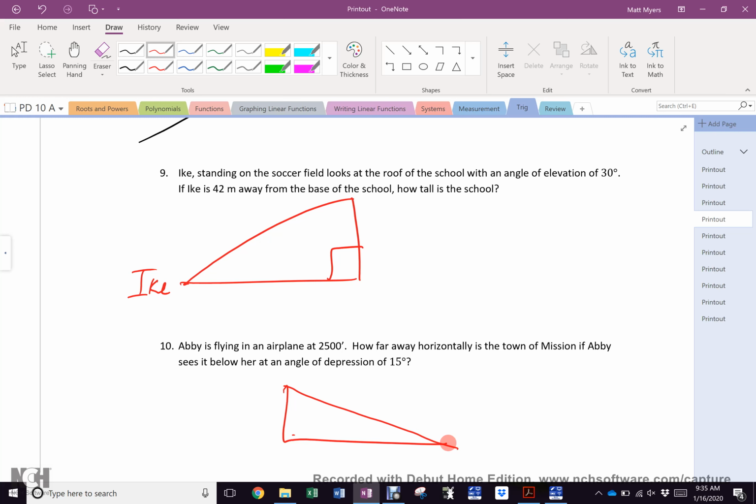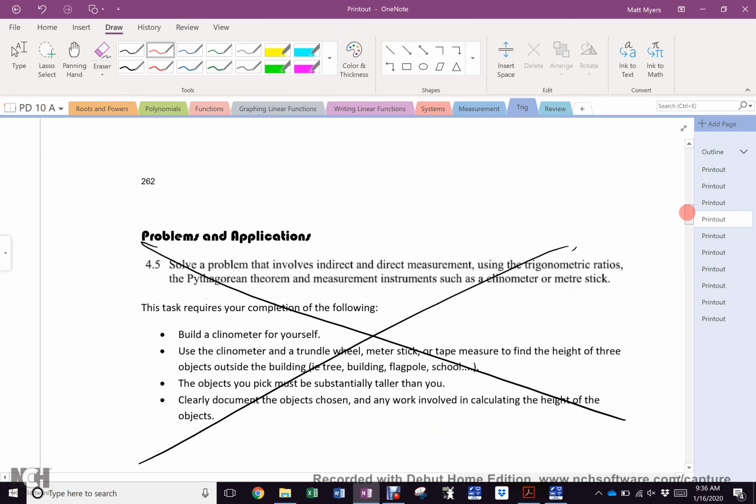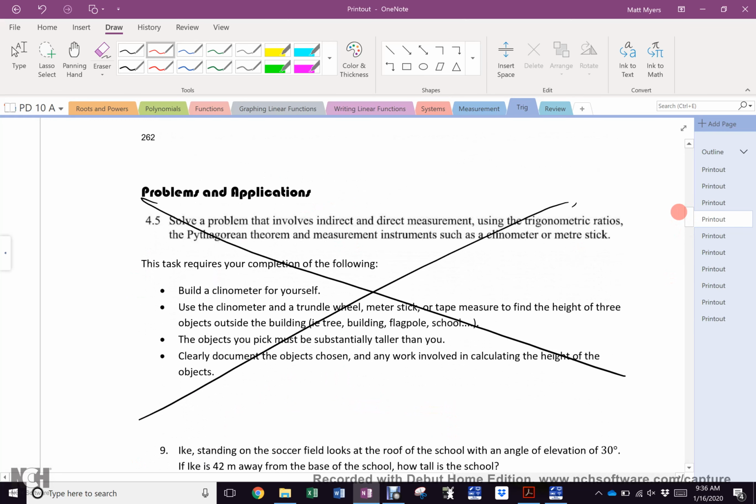Everybody cool? And you have until Monday to do all of that. But right now, you have 25 minutes to do the first 15 questions, which are all one-steppers, aren't they? Sine, cos, tan. Number times sine, cos, tan, or number divided by sine, cos, tan, right? You should walk out of here with only 262 to 264 to work on. And I'm giving you till Monday to do it, because tomorrow's your test on measurement.